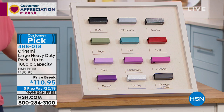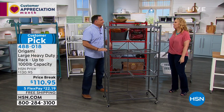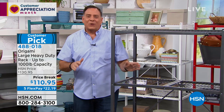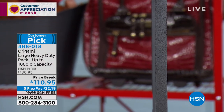I'm gonna introduce our special guest. Lou Caputo is back in the hour. Lou, isn't this the one that started it all? This is the original. This is the most macho of all of them. It's the big daddy. This is the one that started it all almost a decade ago, if you can imagine. This is the large heavy duty origami rack. The one that, gosh, 90% of the people I know have this one.